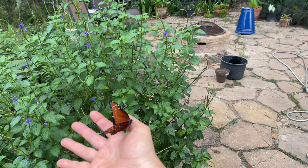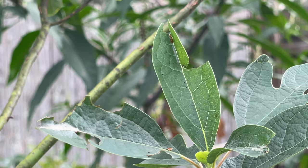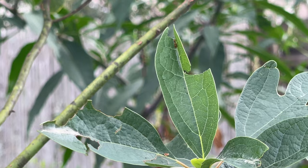Y'all, I think I see a spicebush, another one, caterpillar. Oh, yes. You see, it's getting ready to fold that leaf over and make its little tent. Let me go get my trimmers and bring this cutting in.